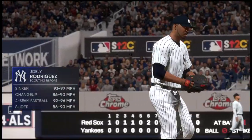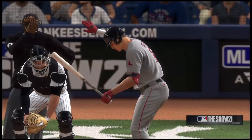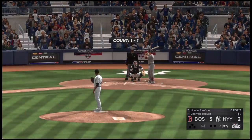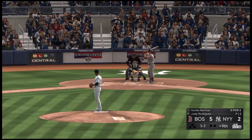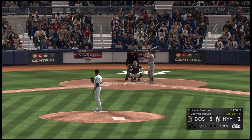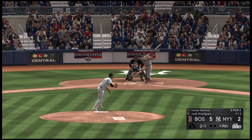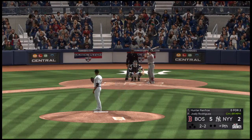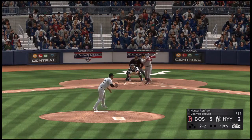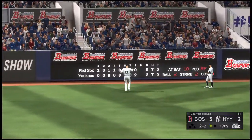Joely Rodriguez enters from the pen to start the 9th inning as he'll try to keep the score right where it is heading to the bottom of the 9th. All set to start the 9th in this one, and that'll bring up outfielder Hunter Renfroe. 1-1. Ball, that pitch is out. Swung on and missed, and it's even at 2-2. Hey, this guy's got an 89-mile-an-hour changeup. There was a time when 89 was a pretty good fastball. Pulls this one in the air out to left. Gallo is there, and he has it for the out.